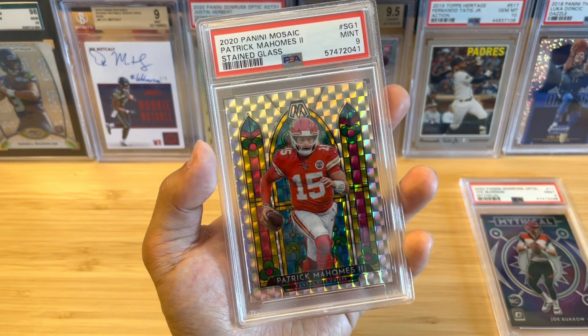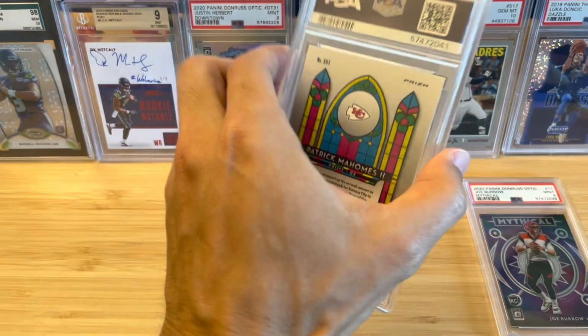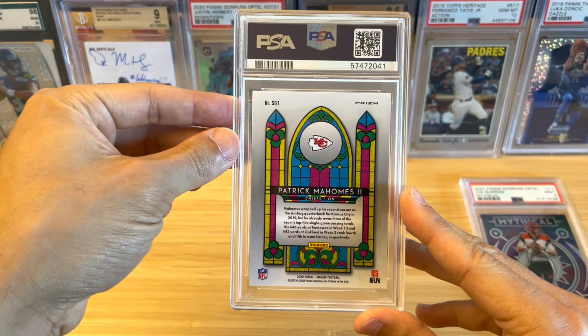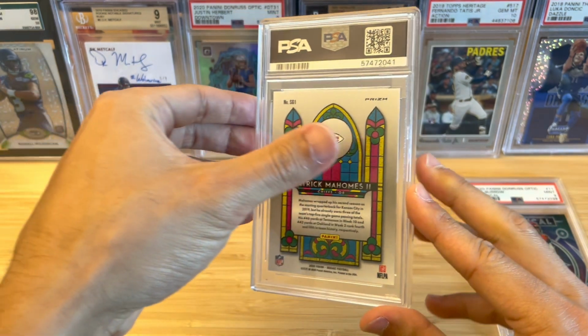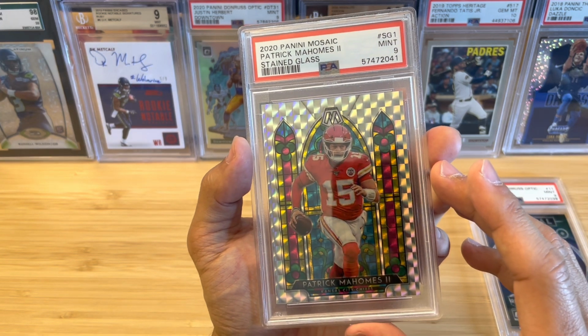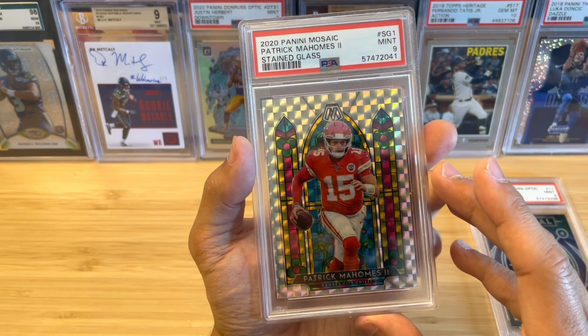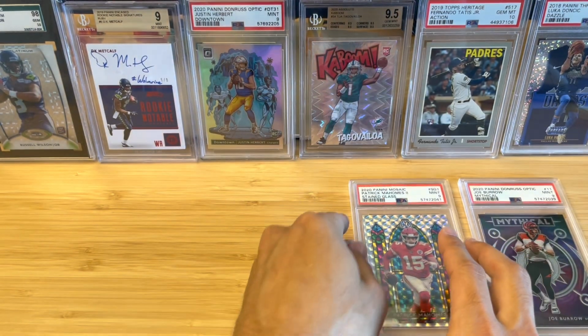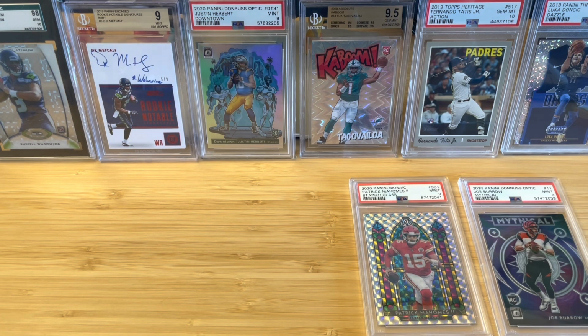Other than the centering, this card was in extremely good condition. So again, I think it's centering. Pretty decently well centered on the back, a little bias to the top. But really cool card. This is a $350 card at a 9. Love these case hits. You got the little stained church glass in the back. That's another one of Gibby's. Here's another of Gibby's.